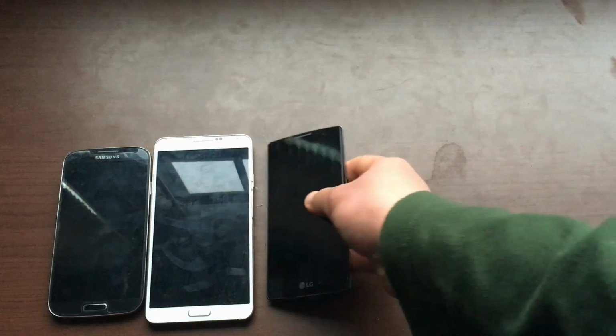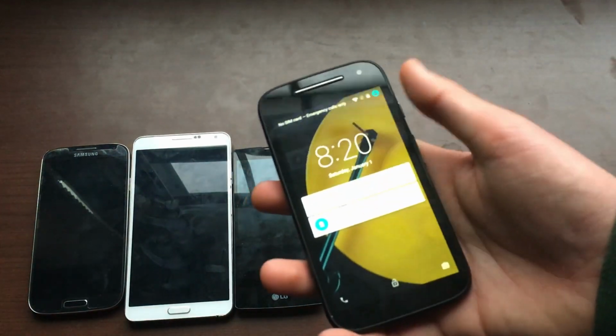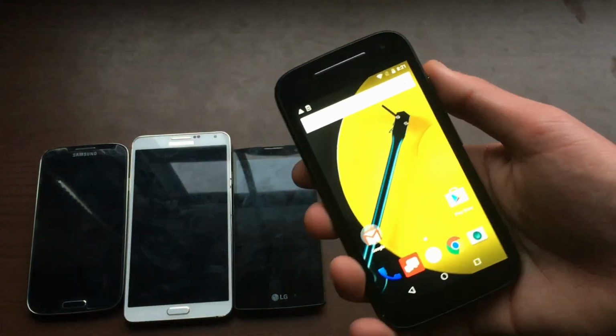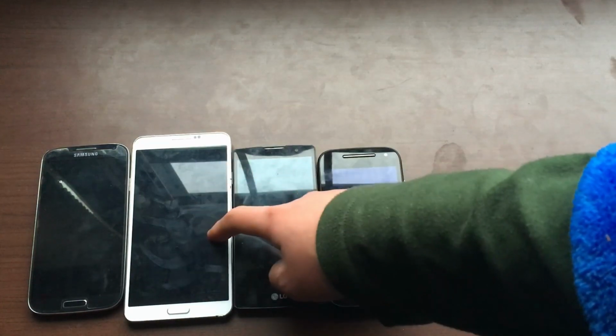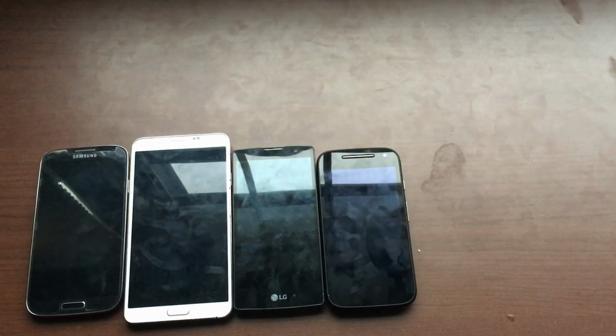It's dead right now, but it also works. Then we have a Motorola Moto E 2nd generation on Verizon. Fully works. But yeah, I forgot to mention, this one's on AT&T, this one's on Sprint, and this one's on Verizon.